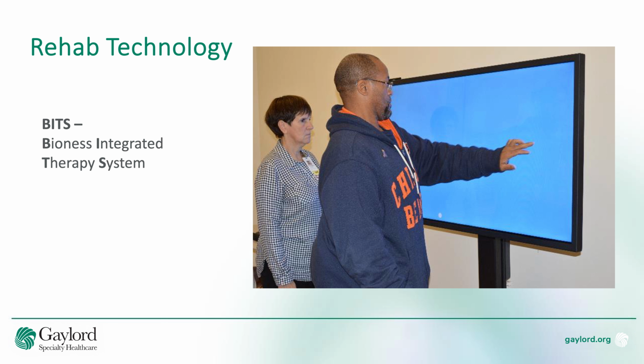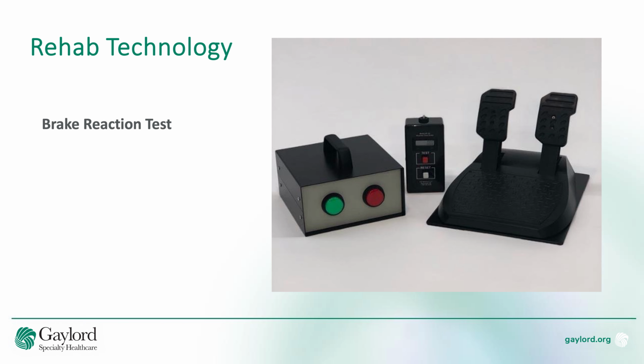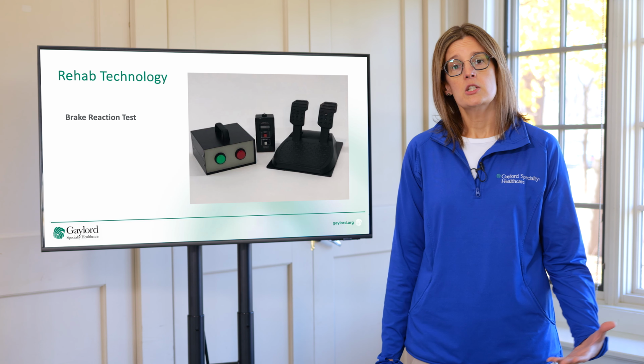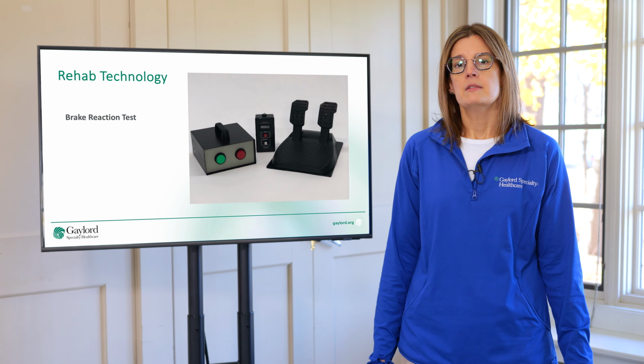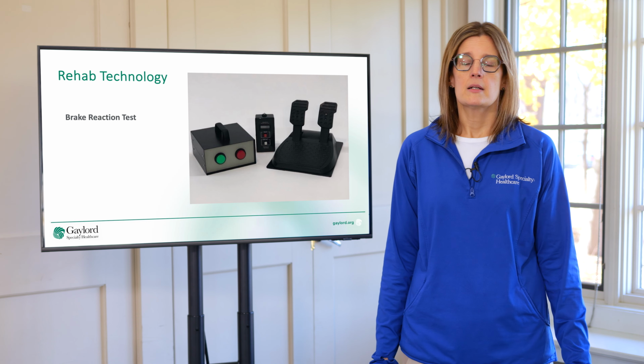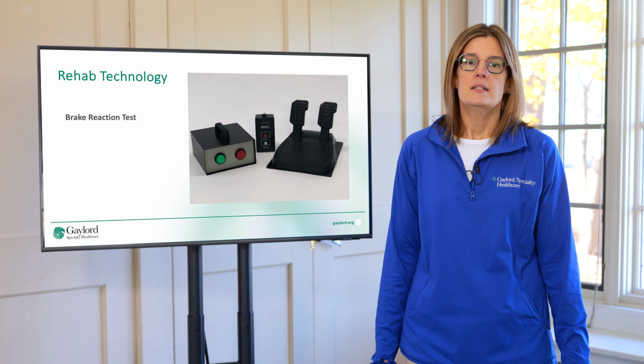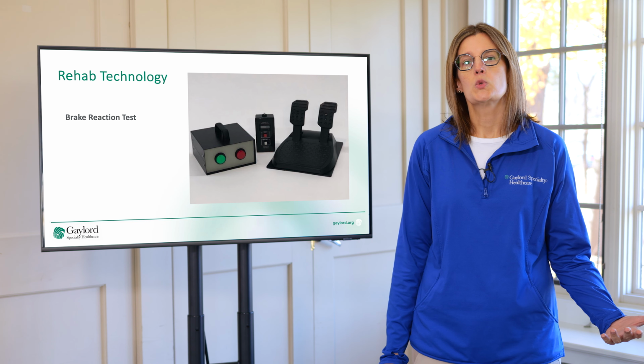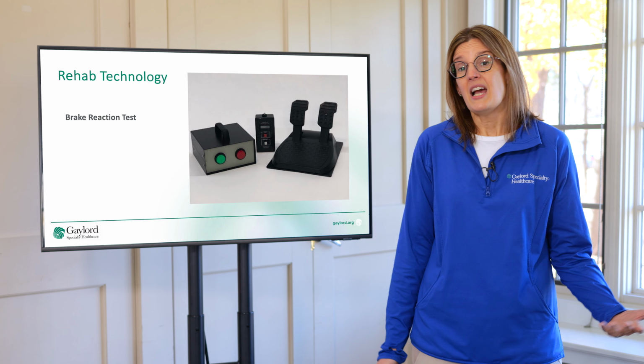The brake reaction test is an important piece of technology, although not giving clearance, right, to return to driving, and we'll talk about that in a little while, but ultimately is a very nice piece of equipment that offers a laptop screen, and so there's a sort of simulation that takes place. The individual then has a steering wheel and then a gas and a brake plate. Naturally, the purpose of this technology is to assist the individual with evaluating reaction time to braking.